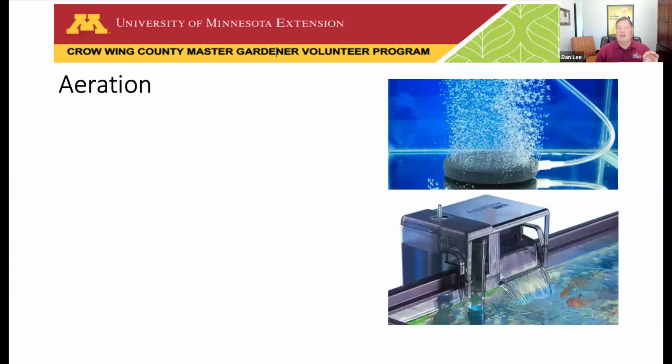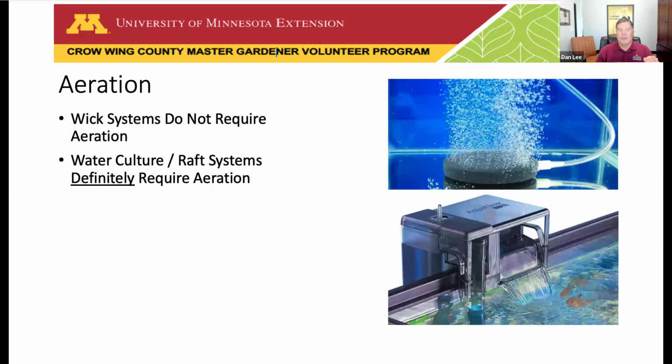Let's talk a little bit about aeration. So aeration just means you're adding oxygen to the water. It's the same thing we do with fish tanks. If you've ever had an aquarium, you know you have to have some type of an aeration system for most plants. And that's actually what most people use, some type of aquarium aeration system. In fact, the two pictures that I have on the screen are an air stone as well as a waterfall aeration system from a fish tank.